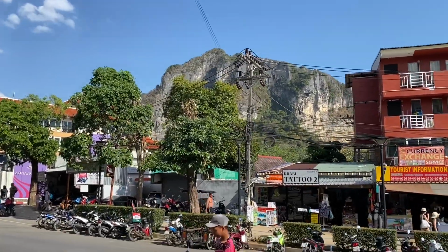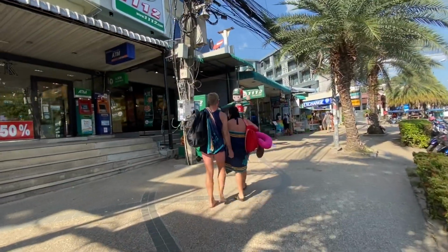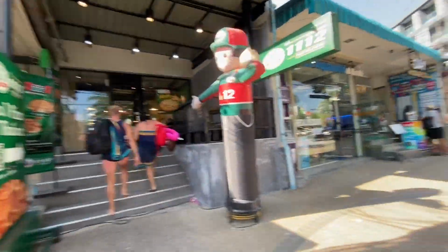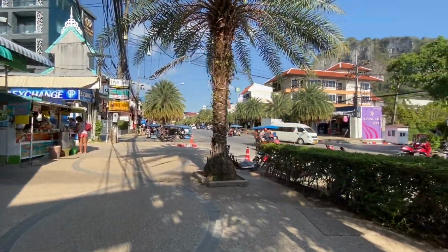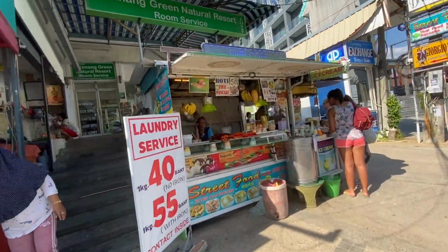I want to climb up there. Pizza company. This must be the number one pizza place in Thailand. They have them everywhere, and I haven't tried the pizza. I did have a salad there. It was a good salad. I can say it was a very good salad, the best salad I've had since I've been here. I think it might be the only salad I've had. But it was good.